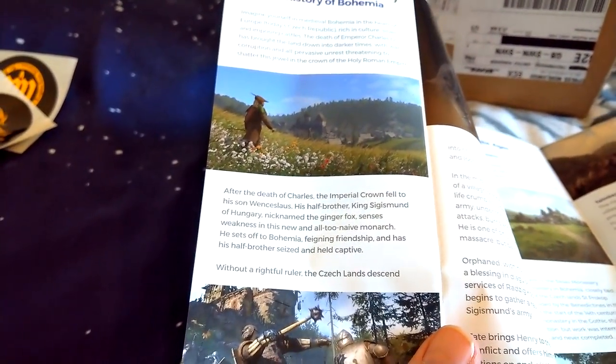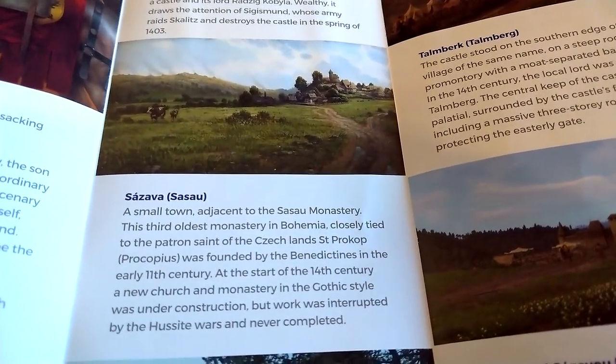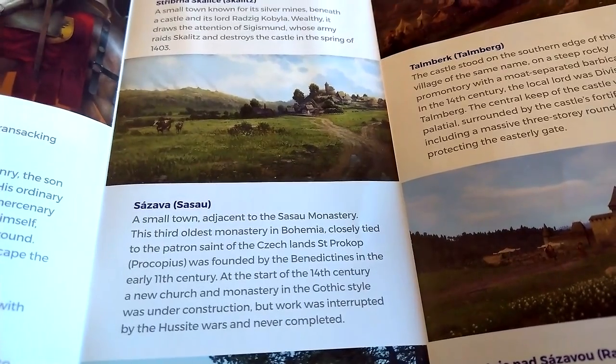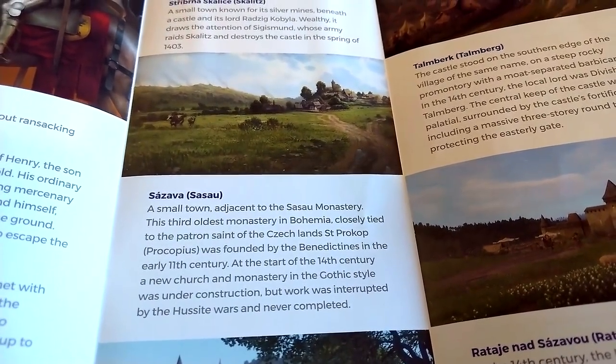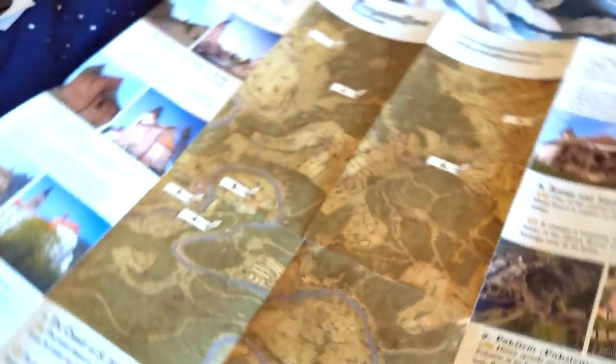Okay, so yeah, it has the whole history of the start of the game. And it even has small bits of history about each of the towns. So you've got Sassau there, a small town adjacent to the Sassau Monastery, the third oldest monastery in Bohemia. I wonder if they have Biscuit Town in here. Oh my god.